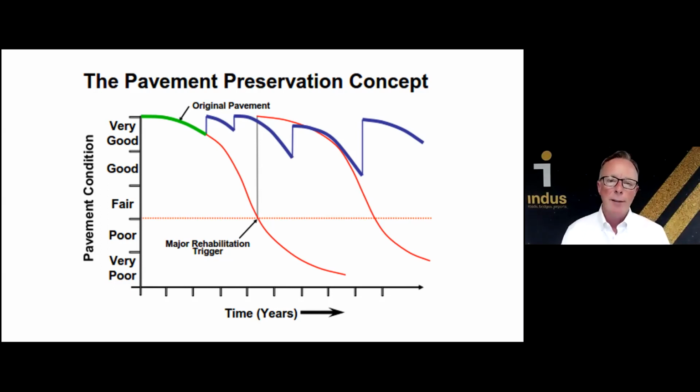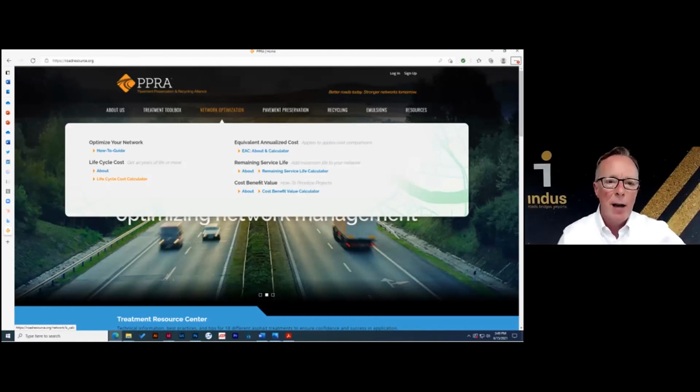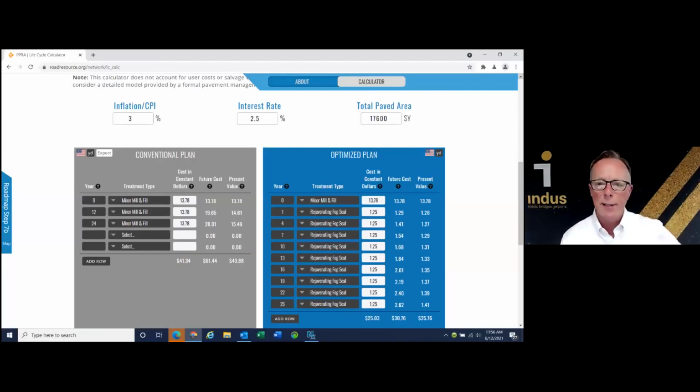We were only 2 cycles in thus far, but I went to roadresource.org again, that network optimization tab that we looked at earlier, and there's a life cycle cost calculator, an interactive calculator on the website. You see here. So I used that tool to do this little example I wanted to share with you today. It took a mile of road, 30 feet wide. That works out to 17,600 square yards. That's the number you see in the upper right-hand corner there. And then for net present value calculation purposes, I used an inflation rate of 3% and an interest rate of 2.5%. And I did 2 side-by-side examples.